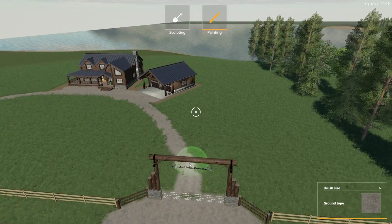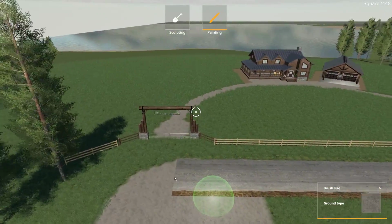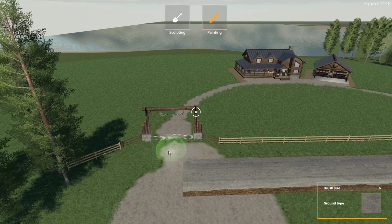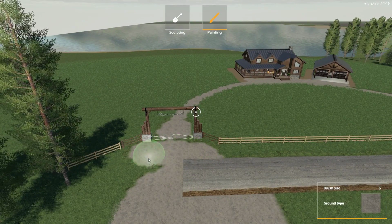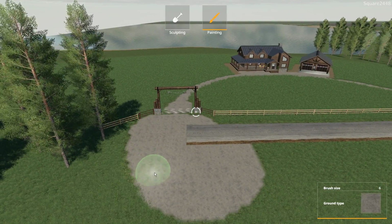Now we are limited because we do have the gates closed, and I will probably touch that little bit up there off camera. Perfect. So these gates will be locked as well when needed. Let's see. Can we fix that curve?